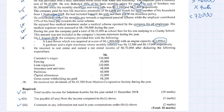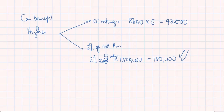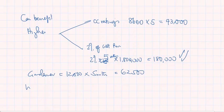Okay. Let's continue. Note number 8 says that a gardener and a night watchman whose monthly salaries were 12,500 and 15,000. Remember, these ones all came on 1st of August 2018. So it's just a matter of determining the rate times the 5 months. All these are benefits.